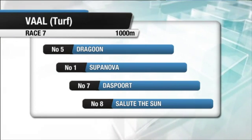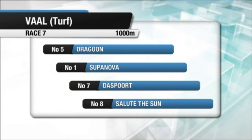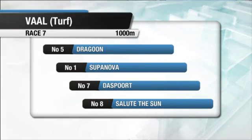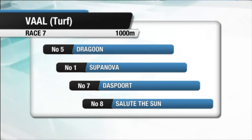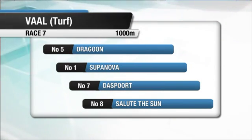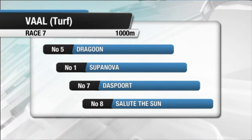Righto, number 7, Daz Port, comes out of the form line behind 9 Gunfighter last time. That was a nice run when not fancied. It actually stayed on pretty well, only beaten a length and 3/4. And number 8, Salute the Sun, comes out of exactly the same form line. There was only about half a length between the two of them.